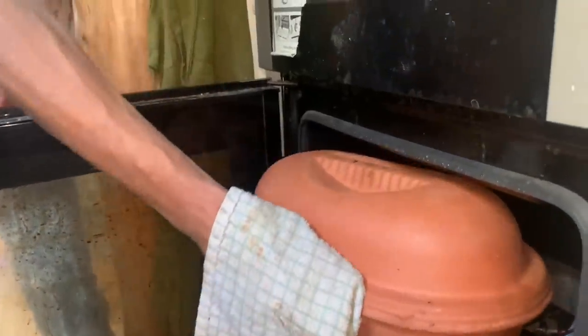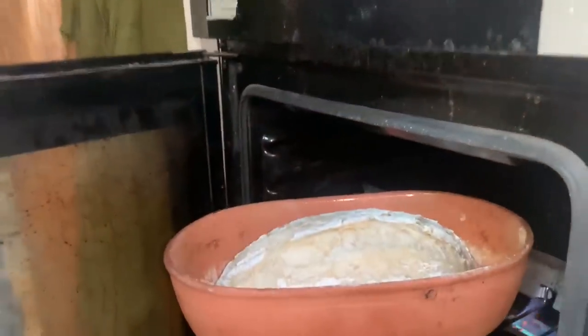So now it's been about 25 minutes, so we're going to take the lid off and then put it back in the oven for 20 more minutes without the lid on.